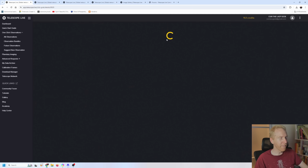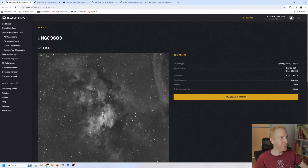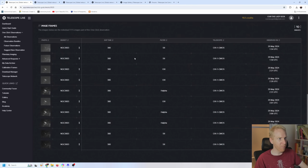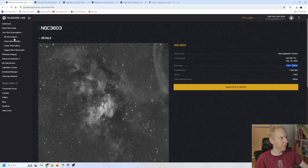So I can look at this particular image here of NGC 3603. I have no idea what that is, taken with the same telescope. And this time we have sulfur 2, oxygen 3, H alpha. So all sorts of images are available.